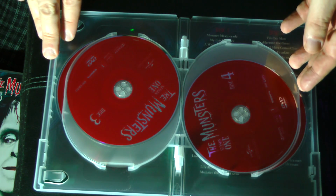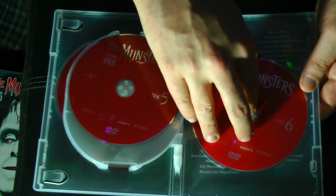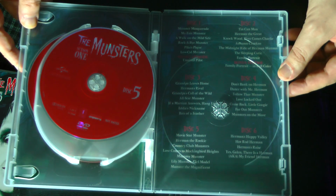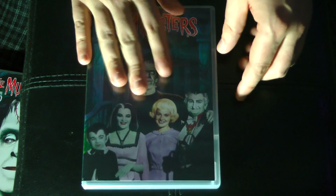And there we go. So 6 discs comprising all of the season 1 episodes. And then you've got a full episode listing on the inside of the back there. So, quite nice. Very nice indeed. Rosie and I have really been enjoying watching these. She loves this show. And as do I.